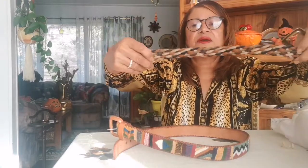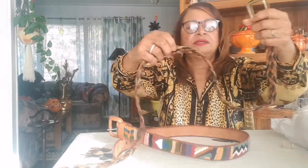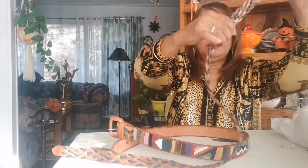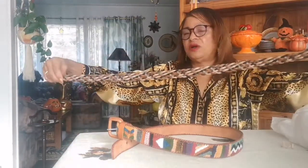A little bit of, I don't know what that is, like a little bit of paint spots or something on it, but it comes off, whatever that is. And I just thought this was a really nice belt. I like the way it's roped, like a roped weave, or twisted. But it's leather, and this one is really nice. And this says medium to large. So I guess anybody could wear it, depending on what size belt.